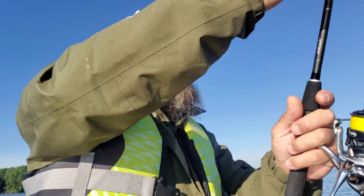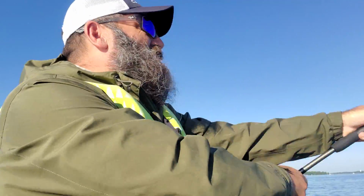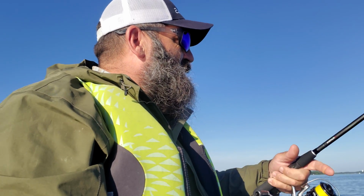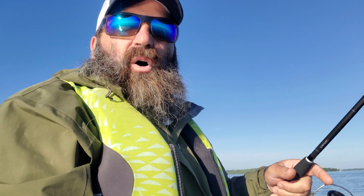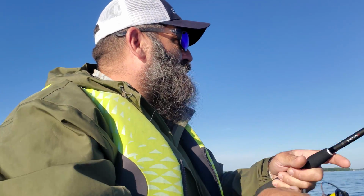Oh, lastly, I had multiple people ask me why I switched suddenly to doing this when I was catching fish jigging. No other reason other than I just feel like doing something different.